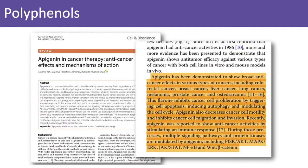So apigenin is another polyphenol. It's found in a number of sources of food. We'll show a chart in a minute. It's certainly found in some of the highest sources in parsley, for example, and various other foods and some other herbs. But parsley is sort of the king of apigenin. It has a relatively high concentration of apigenin relative to some other food sources.